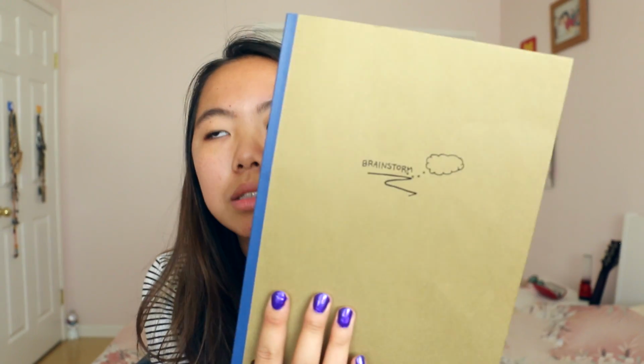Next, I have this little notebook that says Brainstorm on it, and I picked this up from Daiso, so it was only $1.50, I believe. And I wrote Brainstorm. It didn't come like that. I know my drawing is so beautiful that you thought that it was printed. This is just my YouTube and blogging brainstorming journal where I just write down all of my YouTube ideas and my edits and everything.